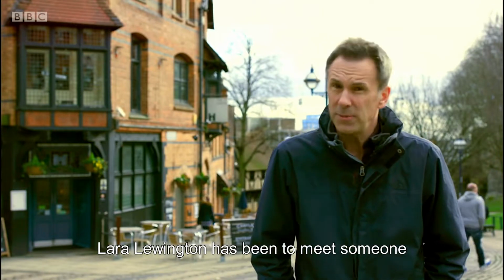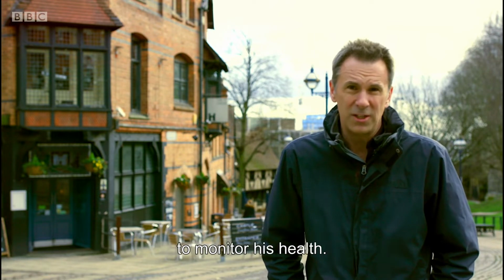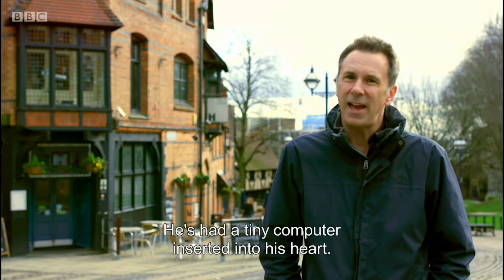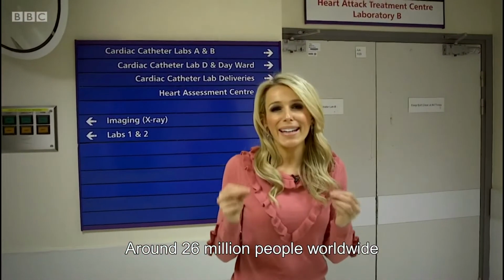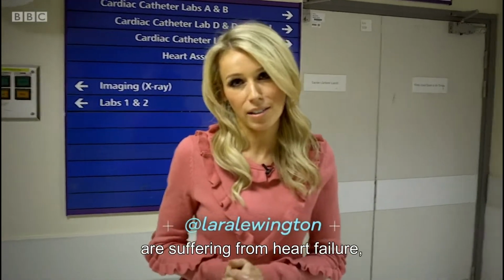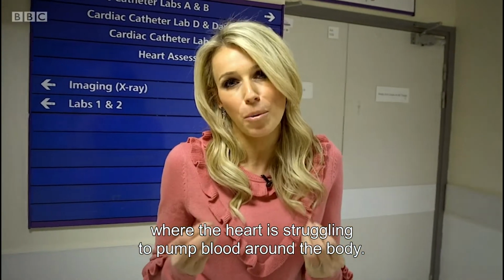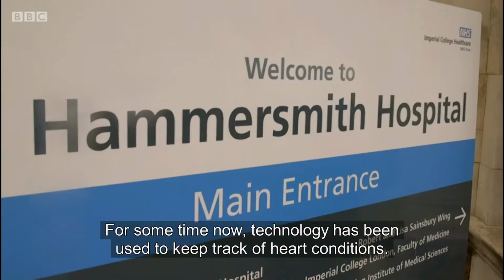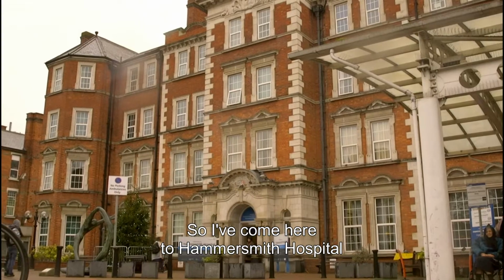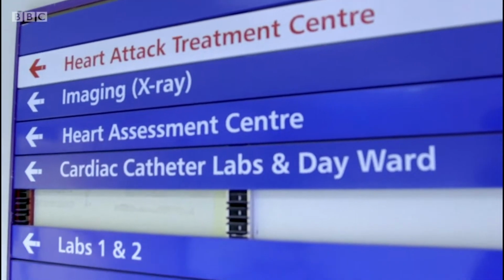Laura Lewington has been to meet someone who's using something a little bit more advanced than a smartwatch to monitor his health. He's had a tiny computer inserted into his heart. Around 26 million people worldwide are suffering from heart failure, where the heart is struggling to pump blood around the body. For some time now, technology is being used to keep track of heart conditions. So I've come here to Hammersmith Hospital, where an innovative procedure is being carried out.